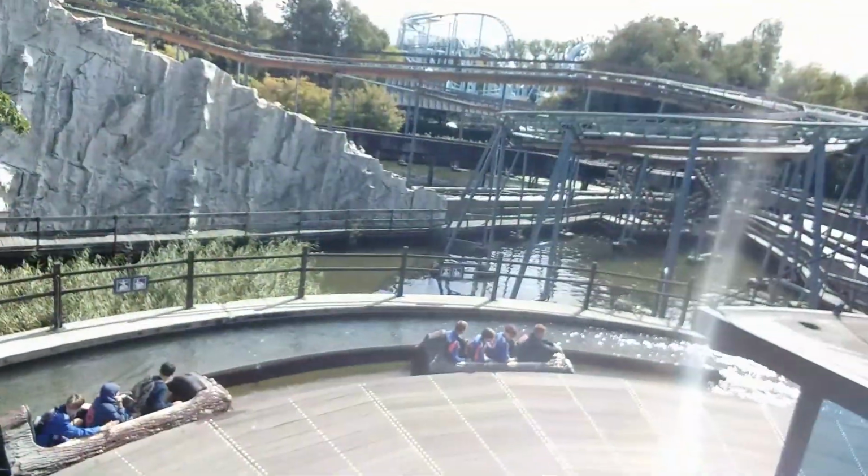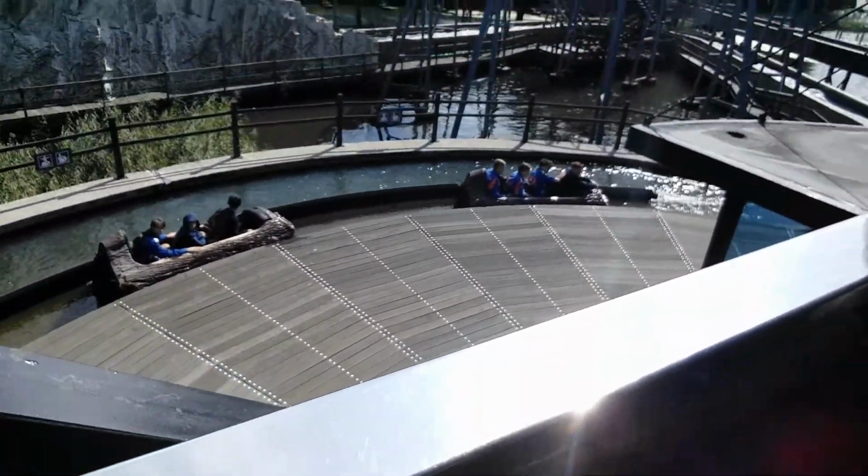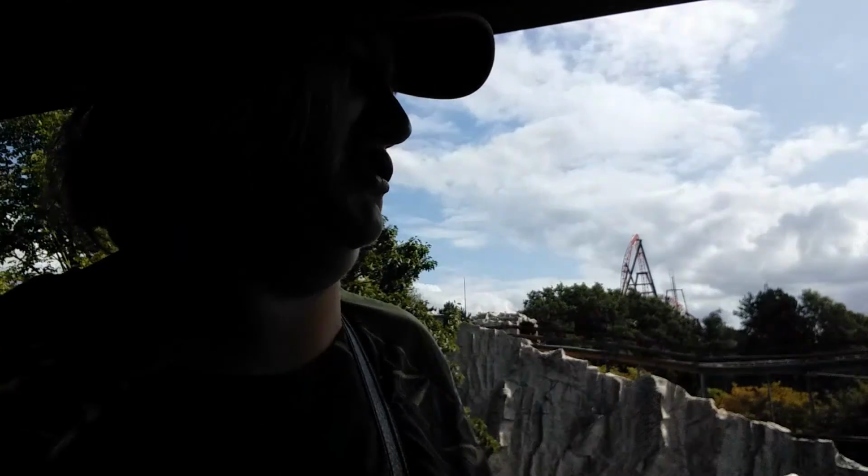Now this turntable on here looks like it's going to be a lot easier to get on. So although there's probably not any way of doing it via wheelchair access, if you've got a mobility issue and you struggle getting in and out of things like that, it looks like this outside log flume is going to be a lot easier for you to do than the inside one.